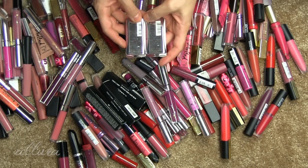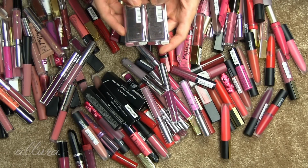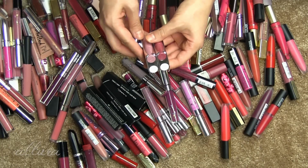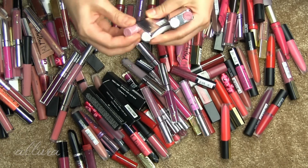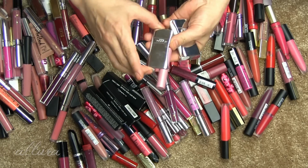These are from the Infallible line. They are called the Never Fail Liquid or Lip Color Compacts. They come in these duos. These are probably close to maybe 10 years old, at least more than 5 years old. I don't know if any of you remember these, but they came in these almost cigarette-looking cases.